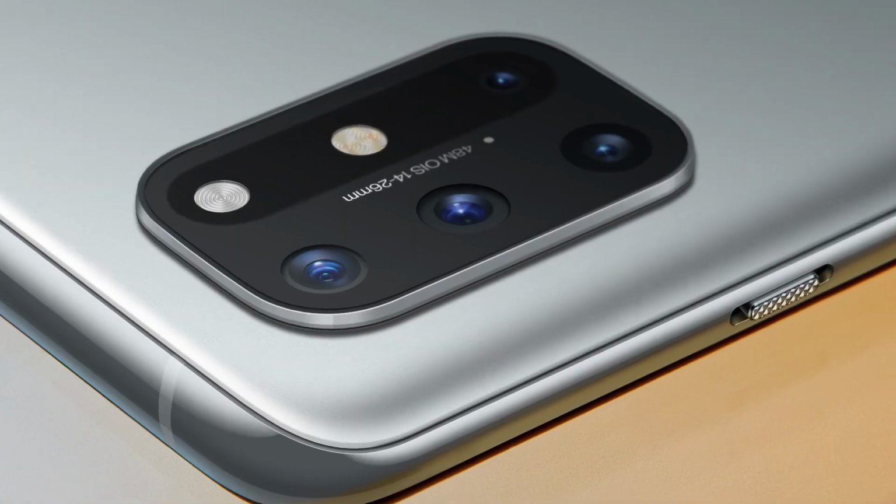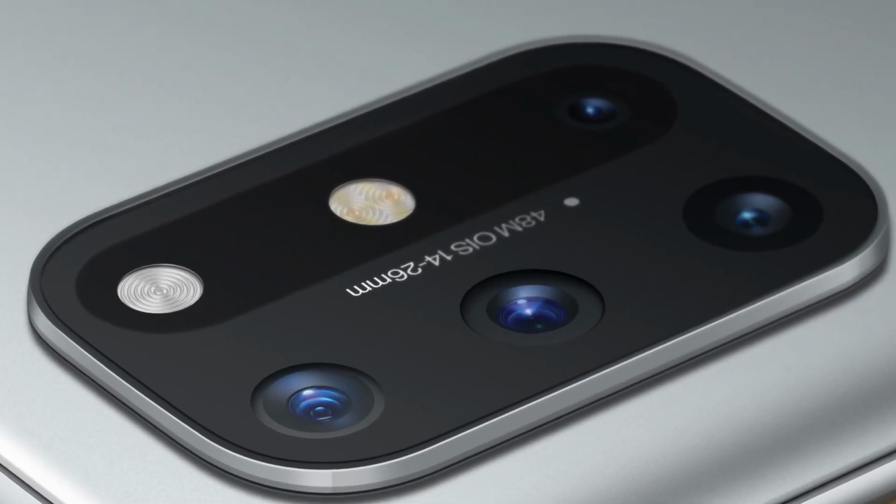And last but not least is the cameras. This time we have a quad camera setup, and the main camera is still the same. I think there's a slight change in the aperture, it's slightly larger right now. The ultra wide angle camera has the same sensor I believe, but this time round it seems like the wide angle is slightly larger at 123 degrees versus 115 or something like that on the OnePlus 8. So you should get a slightly wider angle.